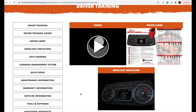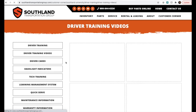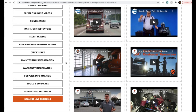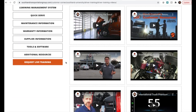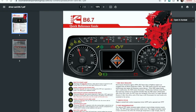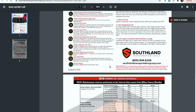Under driver training, you have videos, driver cards, and DASHLIGHT indicators. Under videos, you will find options for Bendix, 360, pre-trip inspection, and more. Our driver cards are a quick reference guide for technicians and drivers. It explains each dash lamp indicator and what each one represents.